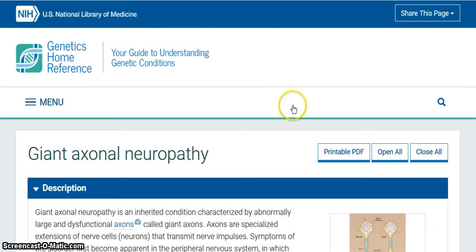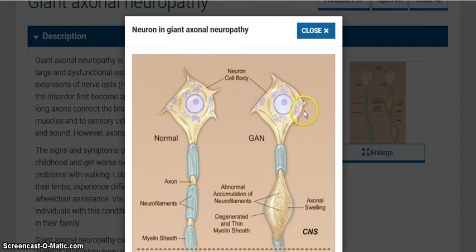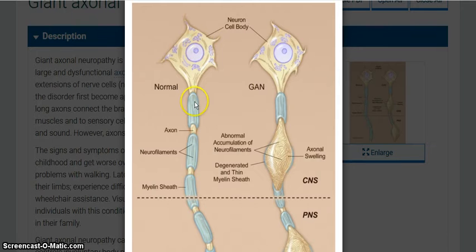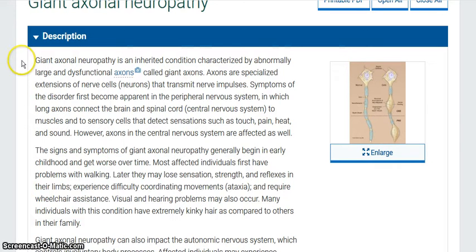Here on Genetics Home Reference, they describe giant axonal neuropathy with a great picture, which I'm going to enlarge here. This is a normal nerve cell, and this is one that's got the axonal neuropathy, where abnormal accumulation of neural filaments and degenerated and thin myelin sheath is happening. And this is where communication is transferred from this area of the nerve cell down, and if it's blocked, such as in this disease, then we have problems. I'm going to read just a little bit of this.